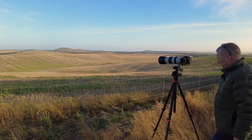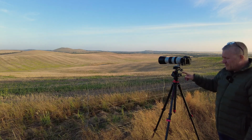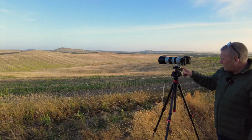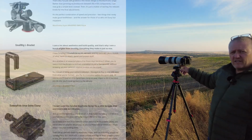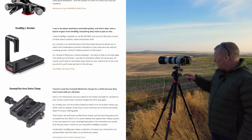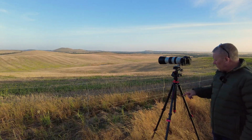I'm very happy with it. This combination, I think, is great. So this Manfrotto geared head doesn't have an Arca Swiss compatible clamp on it, so I've put a Sunway Photo clamp on it, which you can find in the gear section on my website, along with the head itself and the tripod.